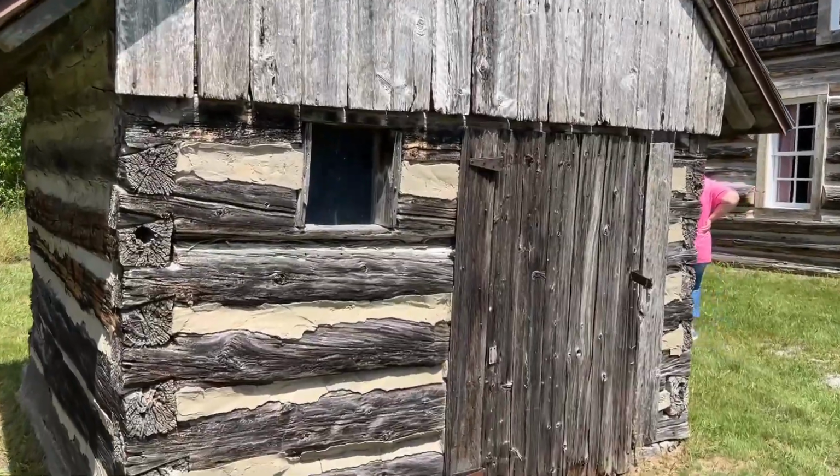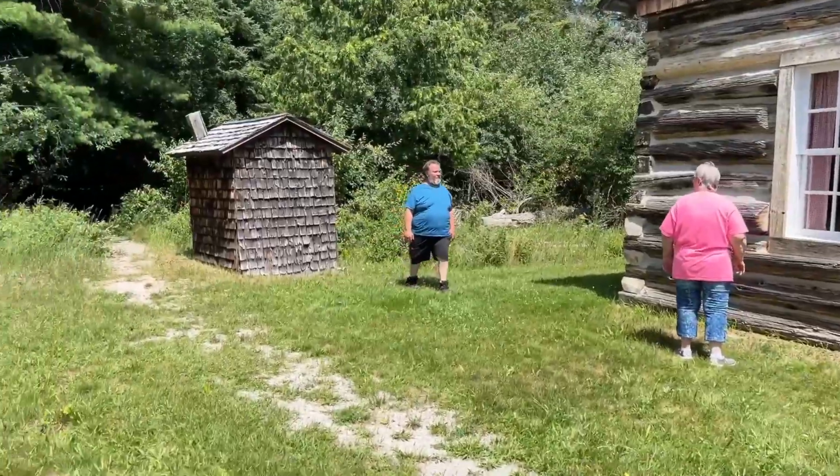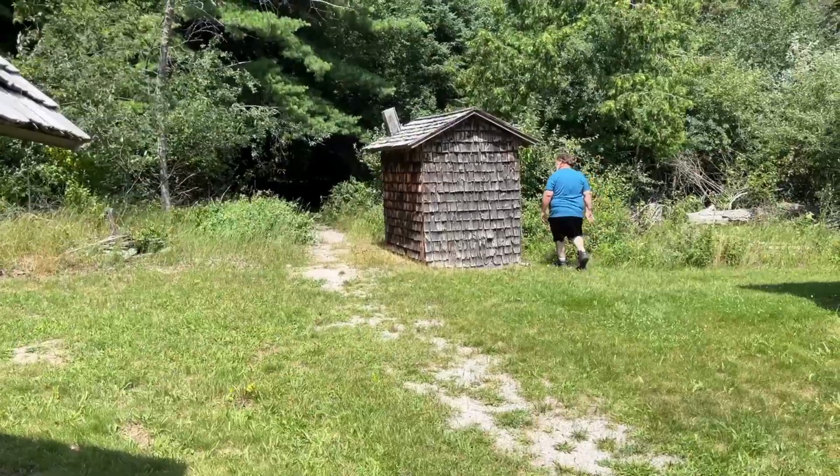So there's this building. I don't know if you can see in that. Nah, you can't see in there. And another outhouse. And my guess is that's where that trail comes out at. So it's not a very long trail.